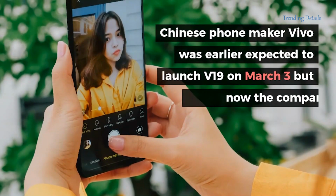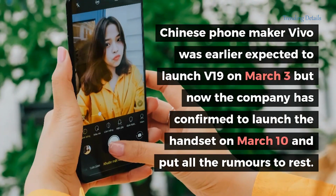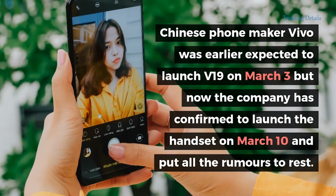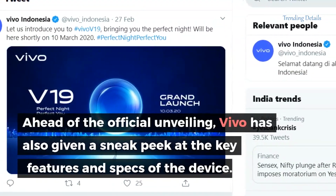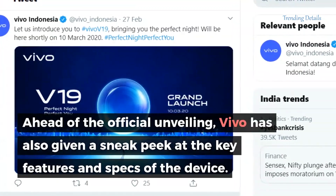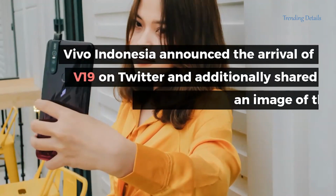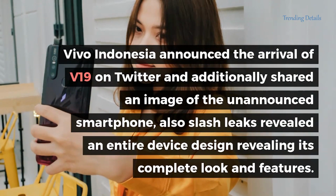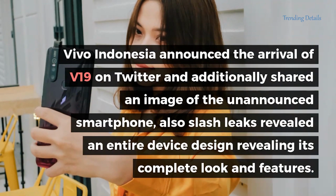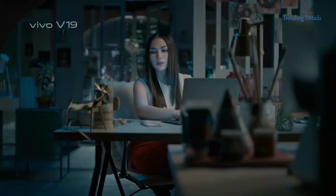Chinese phone maker Vivo was earlier expected to launch the V19 on March 3rd, but now the company has confirmed to launch the handset on March 10th and put all the rumors to rest. Ahead of the official unveiling, Vivo has also given a sneak peek at the key features and specs of the device. Vivo Indonesia announced the arrival of the V19 on Twitter and additionally shared an image of the unannounced smartphone. Leaks also revealed an entire device design, revealing its complete look and features.